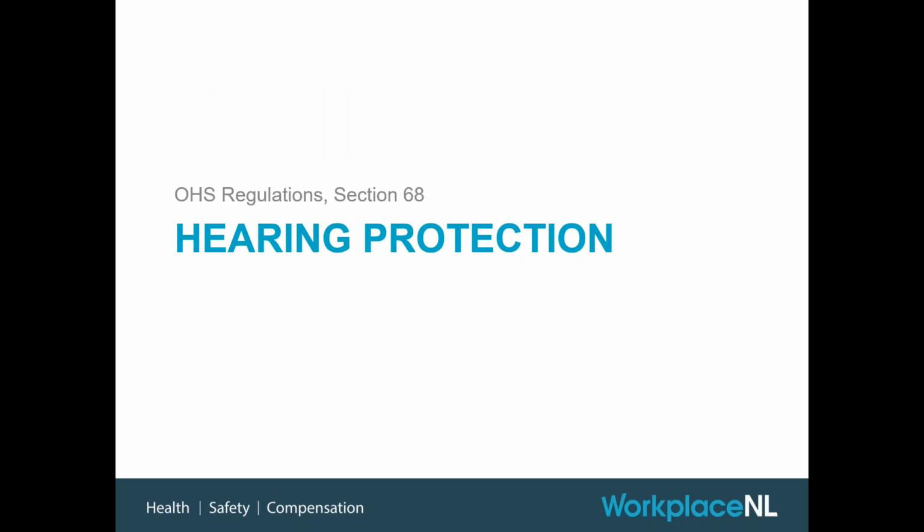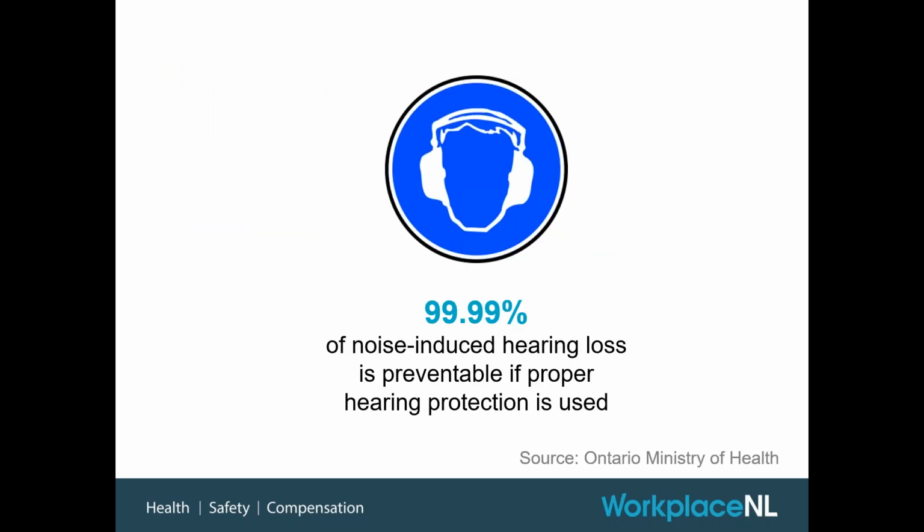Then we have hearing protection covered under Section 68 of the regulations. So 25% of workers are regularly exposed to noise above the limit, and 99.99% of noise-induced hearing loss is preventable if proper hearing protection is used.